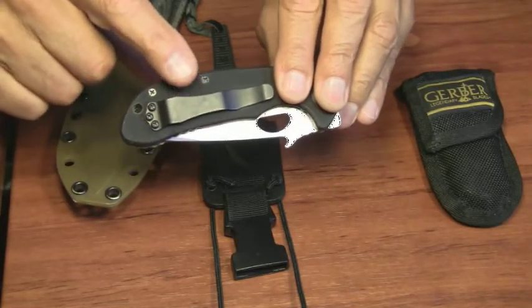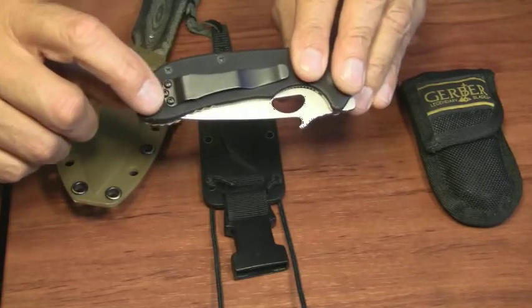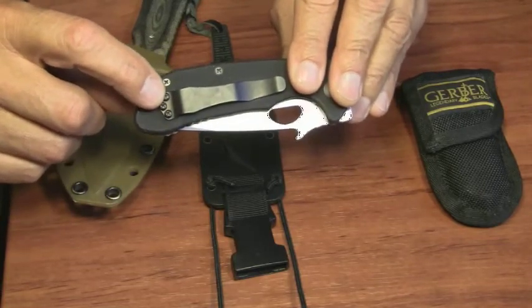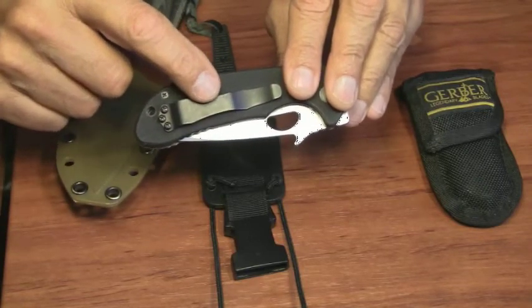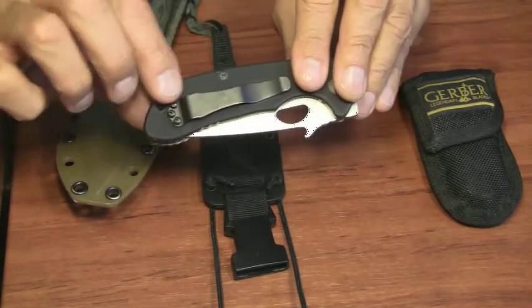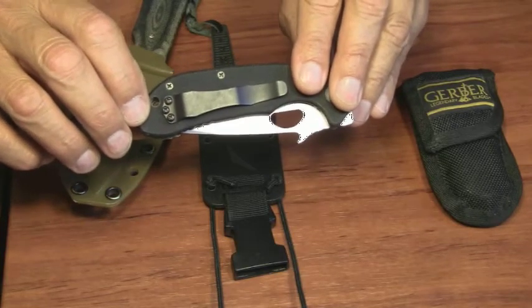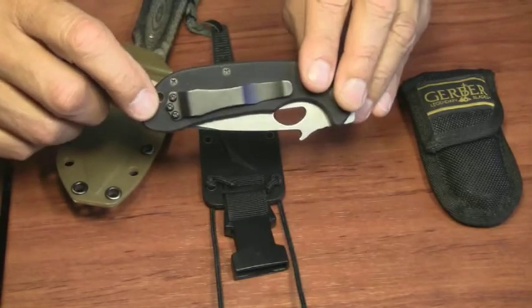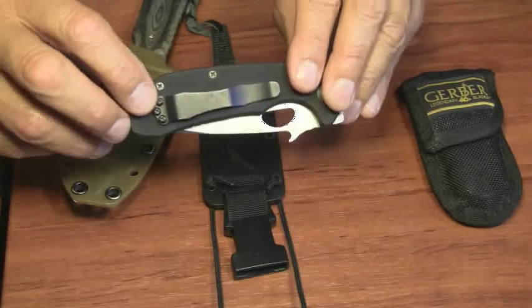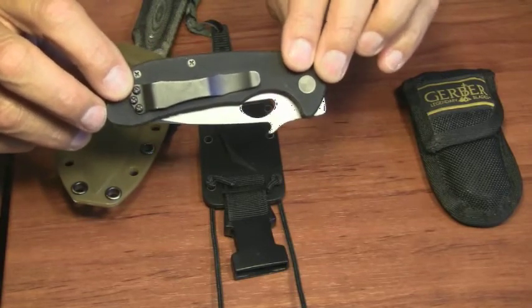Pay particular attention to the quality of the clip, how it's secured to the knife. Make sure that the clip is going to stay firm and not loosen, and then you have a potential for losing the knife. I've gone through a couple where this was not done well, and I decided you get what you pay for, and I decided to go with the Emerson Reliant Wave.